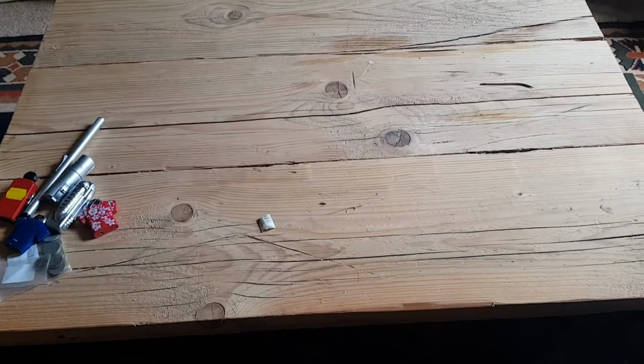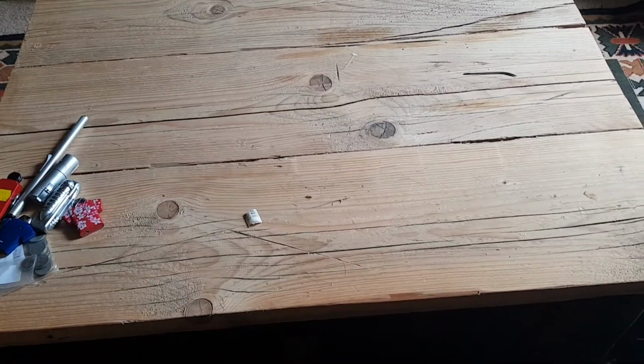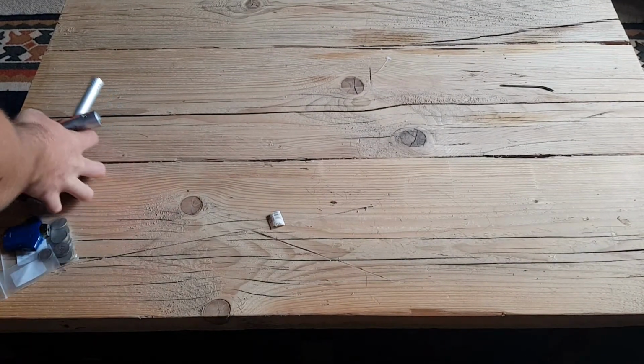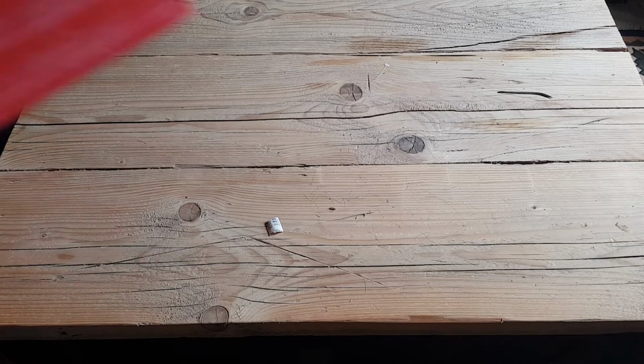Ooh. Don't even know if the table will be big enough, but we'll see. So yeah, wee, upsy daisy. Right, first up, we'll get this boy.